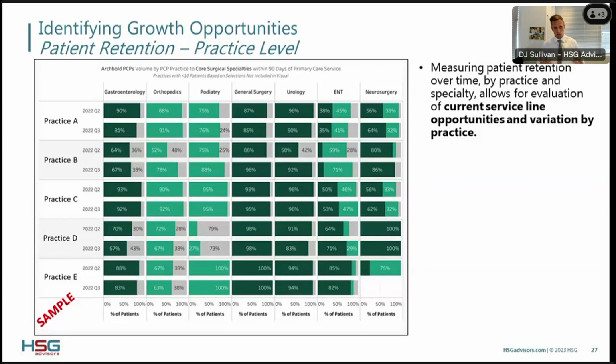So the example given on the slide here: practices, primary care practices that are under our employ. Let's understand if a patient has an office-based visit with one of those practices, if they're then going to a specialist. Say we're looking to grow orthopedics as the example: what percentage of the time are those patients going to one of our orthopods within a defined time interval? So being able to truly understand how patients are flowing through separate sites of care.